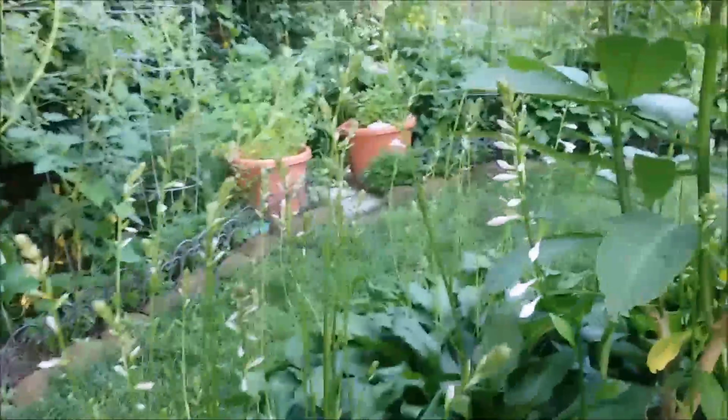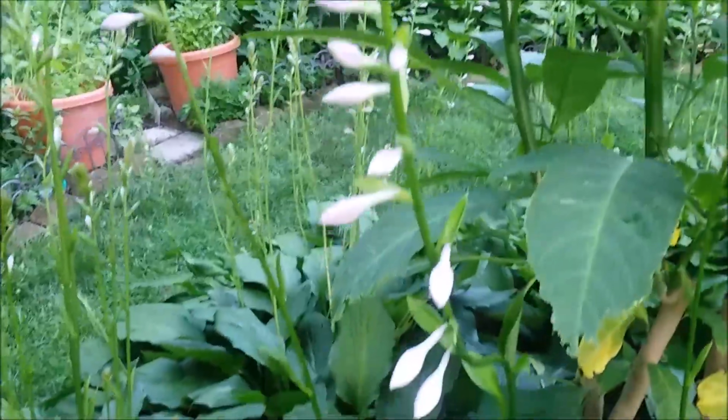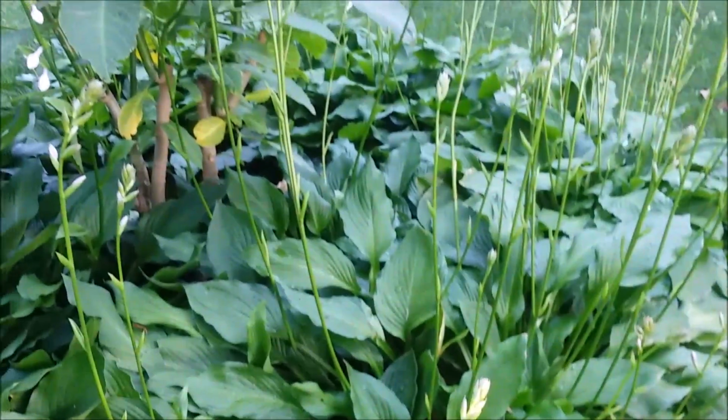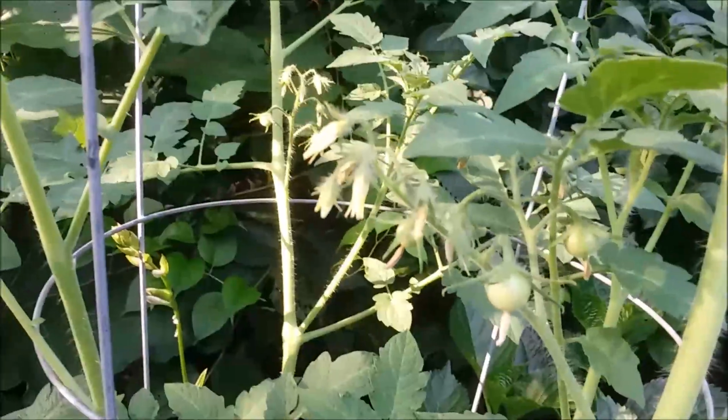Now here is the flower for the hostas. I love hostas. It's so regal. My tomato plants. Look at that. I have a lot of tomatoes. I'm going to be harvesting tomatoes. This is going to just grow and grow and grow.